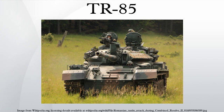Mobility. The original TR-85 was powered by the 830 horsepower 8V-A2T2, 4-stroke, 8-cylinder, liquid-cooled, turbocharged direct-injection diesel engine, and a 6-speed THM 5800 hydromechanic transmission, giving it a governed top speed of 50 km per hour on paved roads.